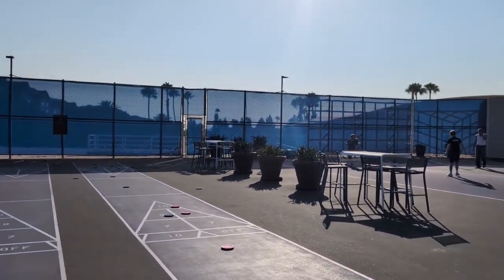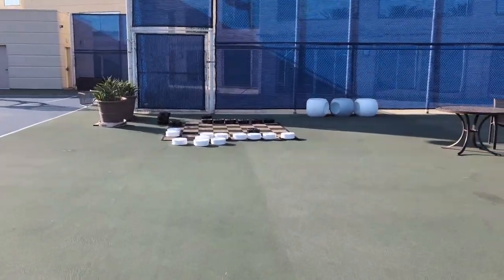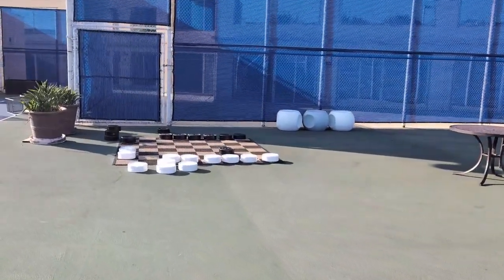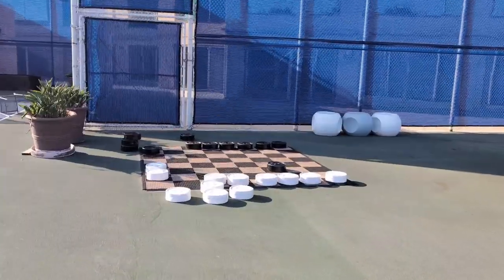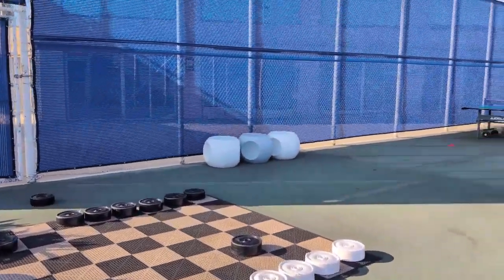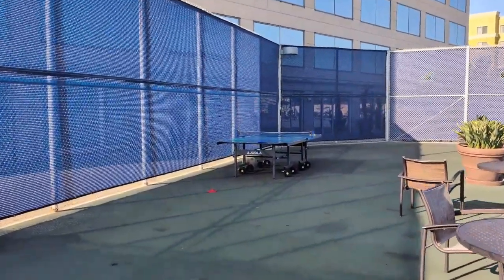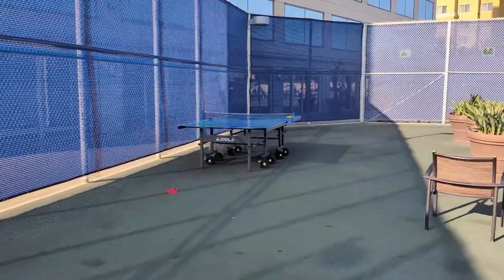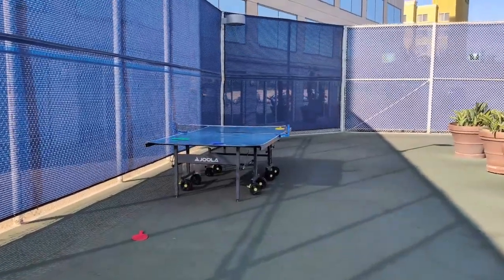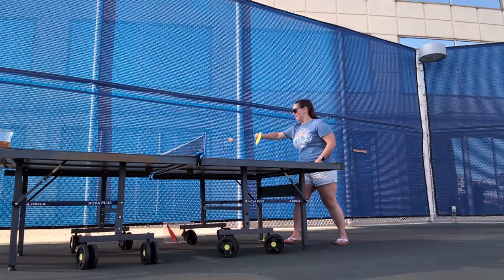I can't for the life of me recall what was here before. Maybe it was nothing. Maybe it was storage. Honestly, not a clue. But I think this is a good use of space. And again, much like with the arcade, this is just more things for you to do at the hotel, especially if you've been at the park all morning and you need that little midday break. You want to go back and hang, but not everybody's swimmers. Hey, come on over, hang out at the sports area, play some games.